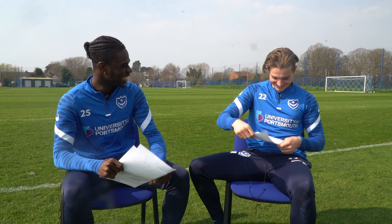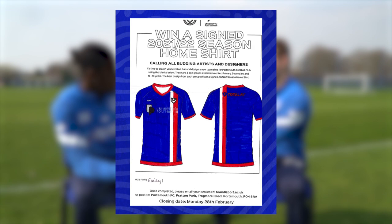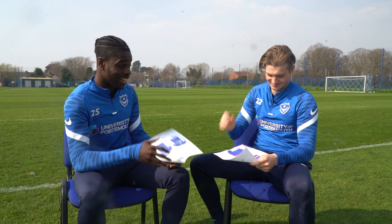Another good design. That Emily. That's not the last one, though. There's another one. Oh, there's one more. Okay. Yeah, no, that, again, look, France. No, that's nice. But I feel like if that was the home and then that one was the away kit, they'd go hand in hand.